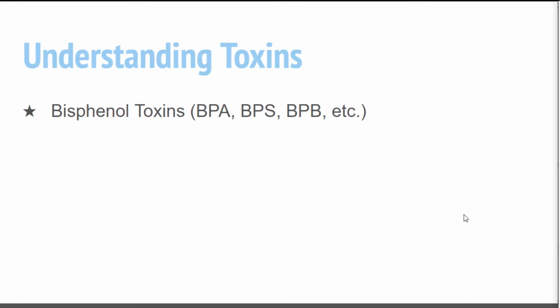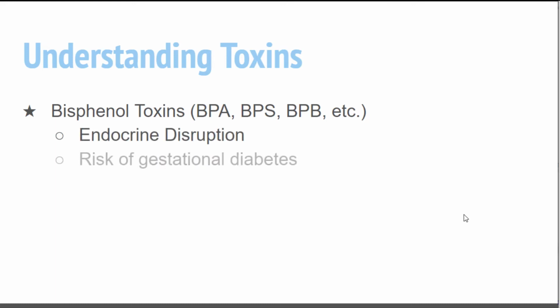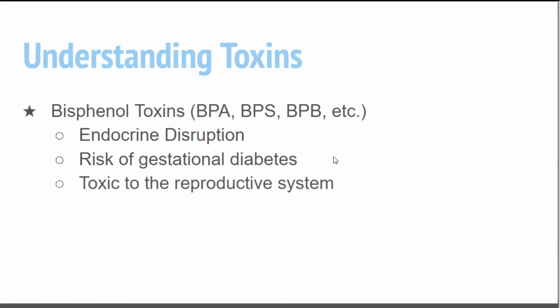So BPA, BPS, BPB, all of the bisphenols that are replacing BPA, disrupt our endocrine system. It actually increases the risk of gestational diabetes. It alters hormone production in the brain. It's toxic to the reproductive system and reduces the amount of testosterone produced in males. And they studied this in both humans and in aquatic life. It promotes certain types of breast cancers because it is toxic to the reproductive system.